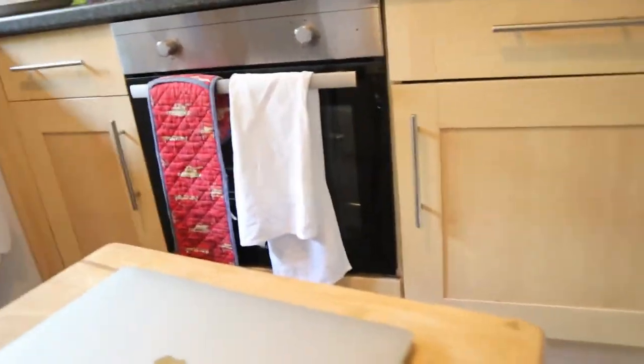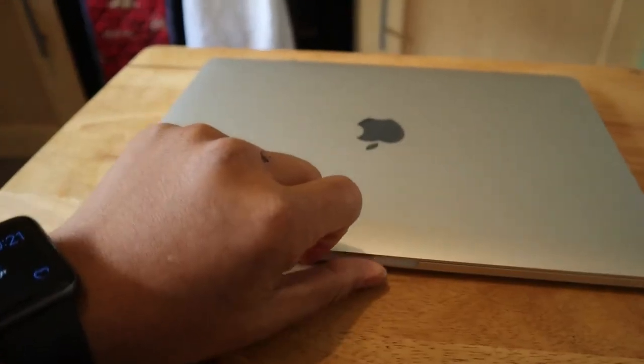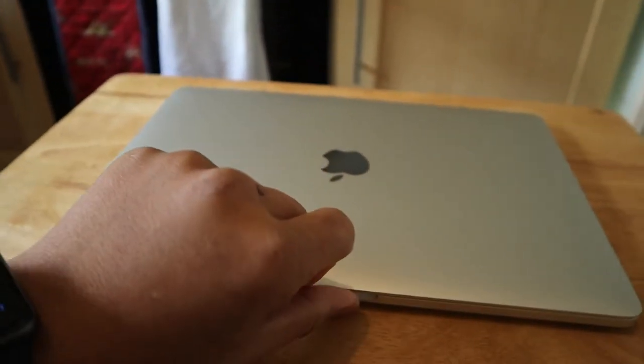And then let us see what's inside of this silver. My favorite silver Apple MacBook Pro. Tama ba yan? Anyway, okay. Come on guys. Tingnan natin kung ano ang meron dito. Okay? Okay. There you go. Pasensya na. Nasa kitchen kasi ako.